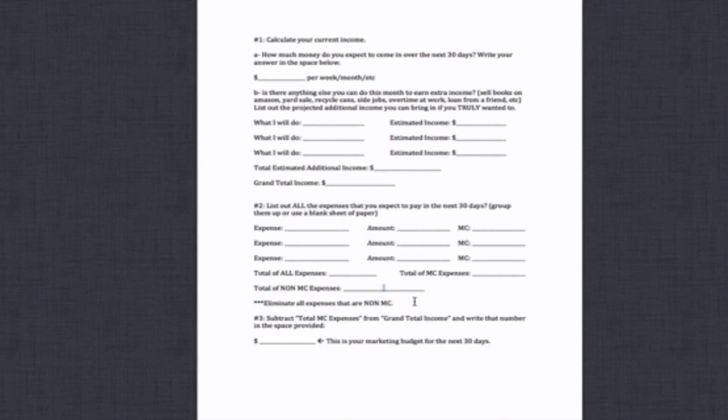You eliminate all expenses that are non-mission critical. That's the key here. If you've got stuff that it's not absolutely required for you to spend over the next 30 days, over the next year, from this point forward, this is the time to clean those out. See where you can save some money.